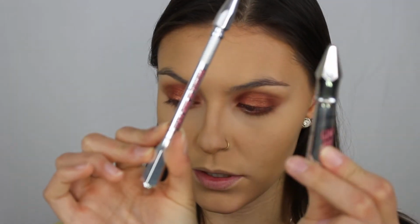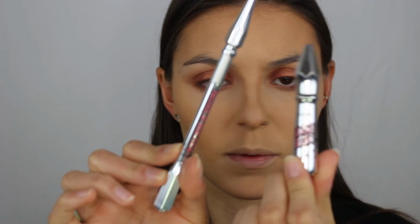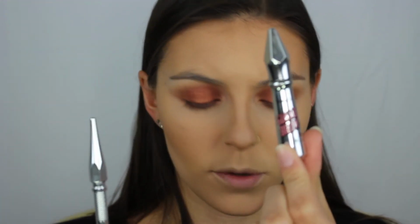I'm going to do my brows, and I'm going to be using my Benefit Precisely My Brow Pencil, as well as their Gimme Brow Plus, I think is what it's called now, in 4.5, and this one's in 4. I'm gonna do my lashes first with my also Benefit Bad Gal Bang. I love this mascara so much because of course I'm gonna pop on falsies.